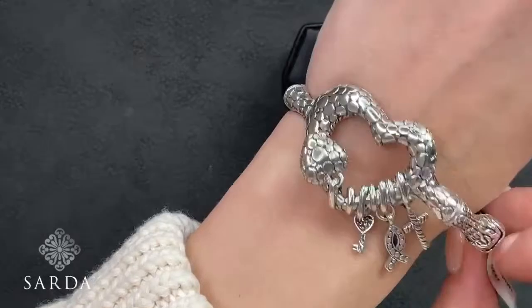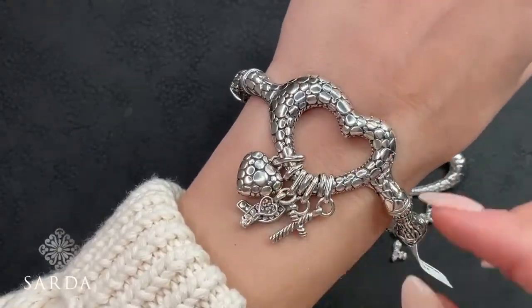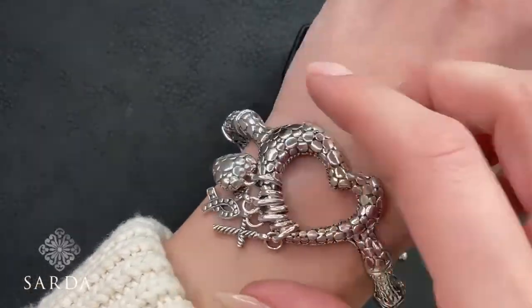And with Valentine's Day, it's not that far around the corner. Yeah, this would be perfect. Cute. I feel like hearts are kind of an everyday, too. They are.